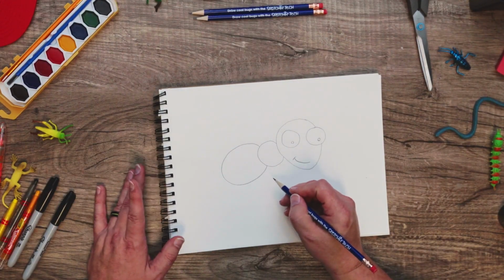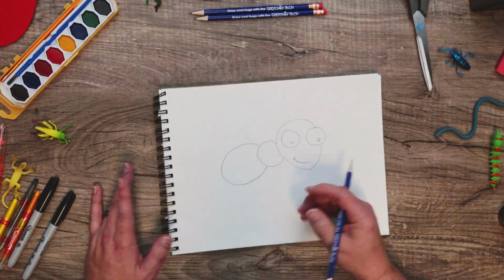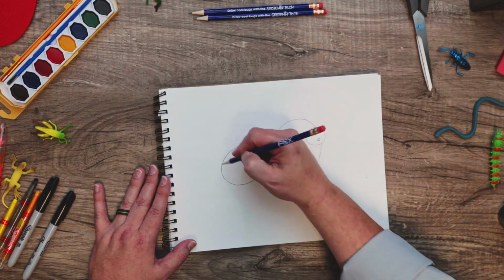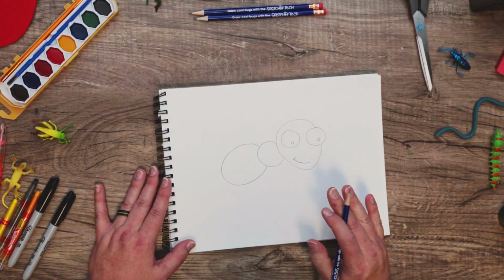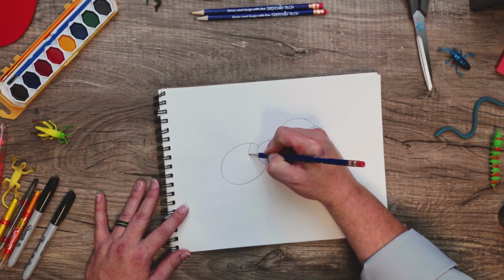So this is fun. We can start adding the fun details. A characteristic of a honeybee that is really fun is the stripes on this third section. So we're gonna go ahead and add those stripes. Now, if you wanted to, you could just do straight lines, but I'm gonna give you an advanced art tip. We want this to look like a nice three-dimensional bee, so we're going to draw curved lines instead of straight lines.